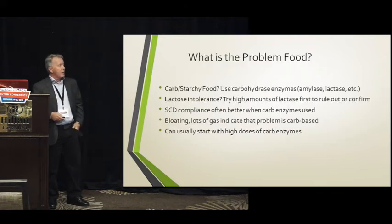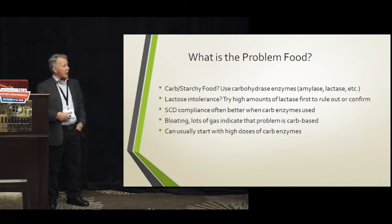But what if the problem food is actually not a protein but a carb or a starchy food? Well, there are enzymes that help break those down as well. We talked about lactose intolerance, which, if you reach a certain age, all of us are going to have some degree of. But if you're determined to eat that bowl of Rocky Road ice cream, you might want to keep a lactase enzyme handy. Amylase enzyme is good for breaking down any kind of starch. So that goes a long way in helping.